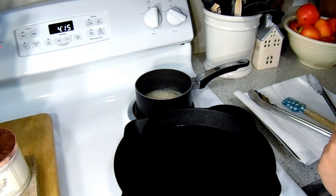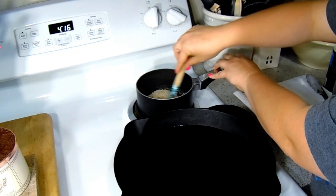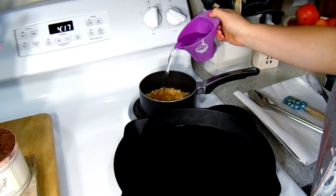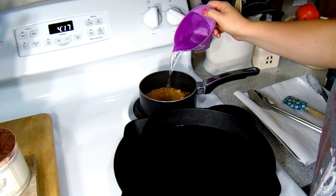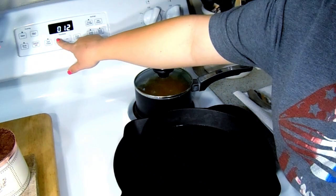So I went ahead and took half of a cup of that dried rice, popped that into my pan back here, and seasoned it up with whatever seasonings I could find in my pantry. Doesn't have to be fancy or over the top. I added 1 cup of water to that, got the lid on, and set a timer for 18 minutes.